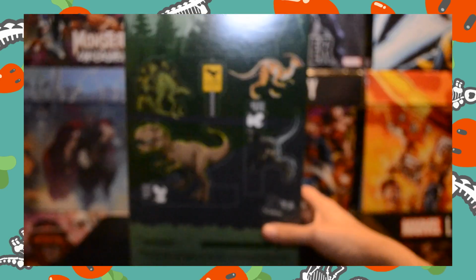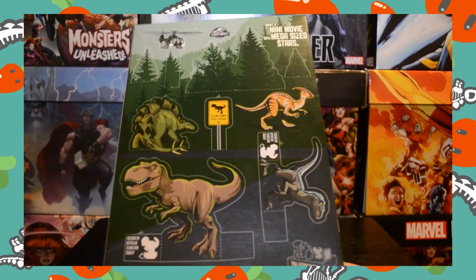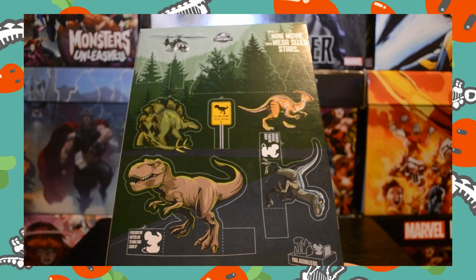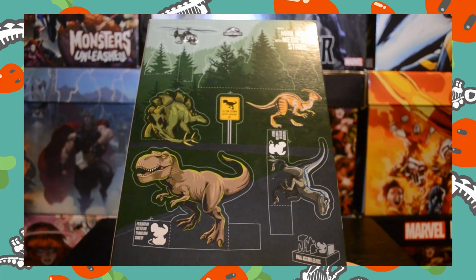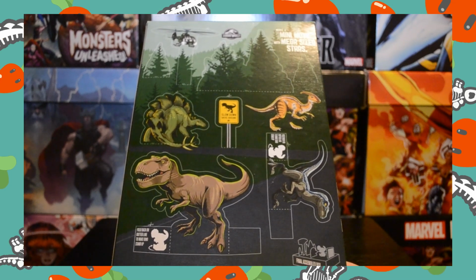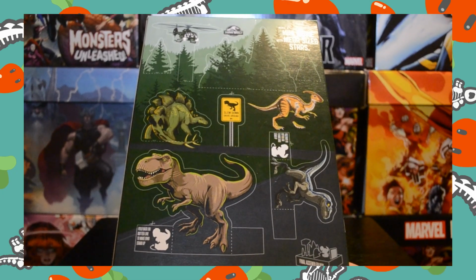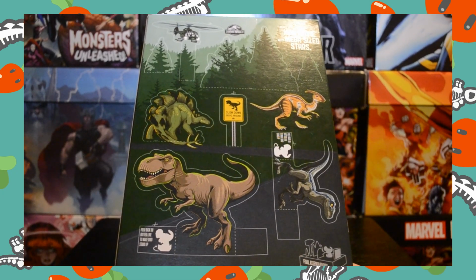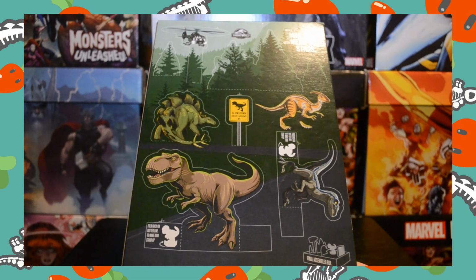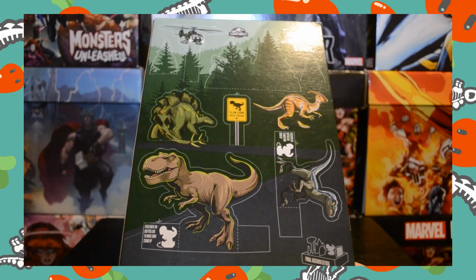On the back of the box, we have something that isn't unique to just this cereal. There were a number of other cereals that didn't change anything about the food itself. They just kind of changed the packaging. For example, I think I had Lucky Charms and Honey Nut Cheerios with Jurassic World Dominion advertised on the front. And on the back, it had this same kind of cutout thing. So this isn't just for this new cereal. It's for any kind of Jurassic cereal marketing.